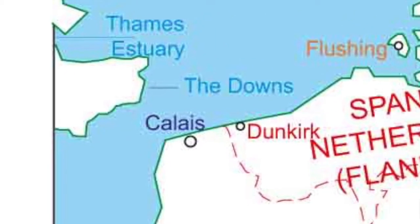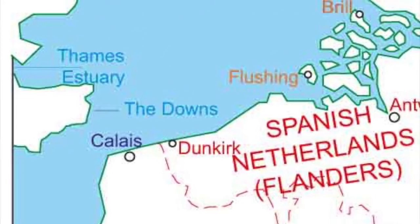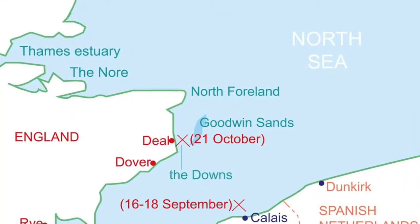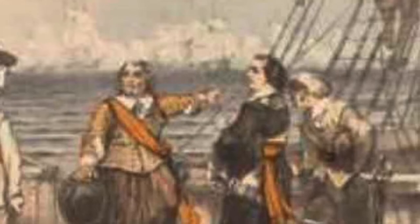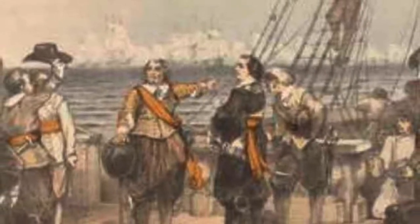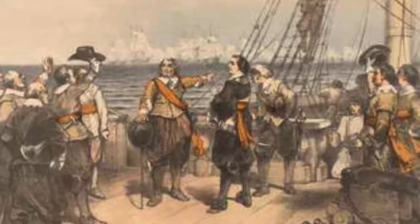This time the Dutch were determined to prevent them. Off Calais on the 18th of September 1639, 11 Dutch ships under Maarten van Tromp were trying to intercept the Spanish convoy, even though they were heavily outnumbered by the convoy's powerful escort. The Spanish could have made straight for Dunkirk, but their commander must have fancied his chances of grappling and boarding the Dutch ships. The Spanish approached in their preferred horseshoe formation.